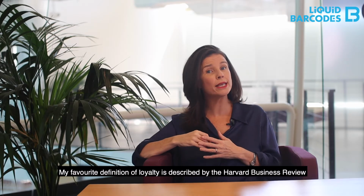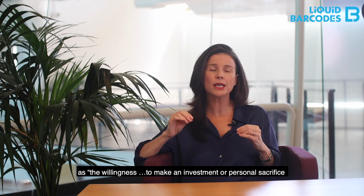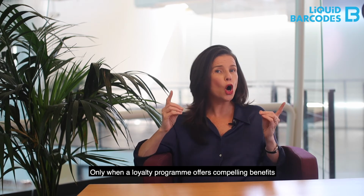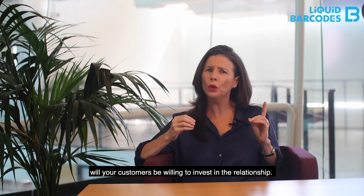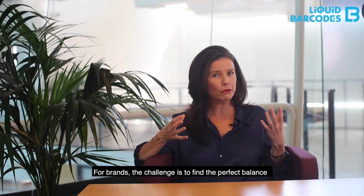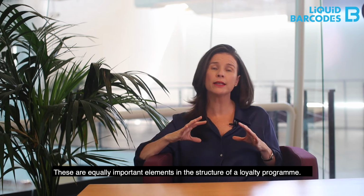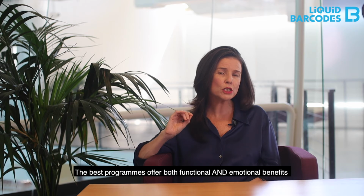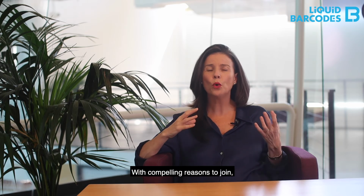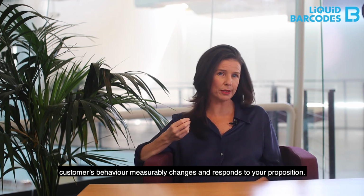My favorite definition of loyalty is described by the Harvard Business Review as the willingness to make an investment or personal sacrifice in order to strengthen a relationship. And this applies equally to merchants and customers. Only when a loyalty program offers compelling benefits will your customers be willing to invest in the relationship. For brands, the challenge is to find the perfect balance of tangible and exciting rewards and recognition. These are equally important elements in the structure of a loyalty program. The best programs offer both functional and emotional benefits that customers understand and appreciate. With compelling reasons to join, customers' behavior measurably changes and responds to your proposition.